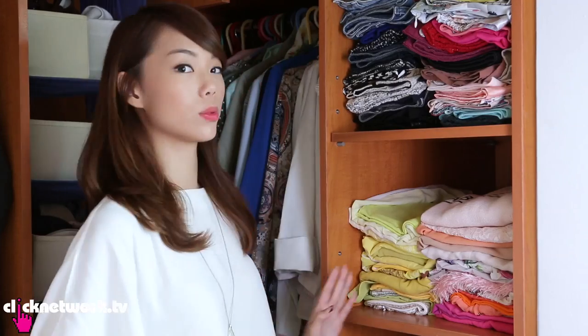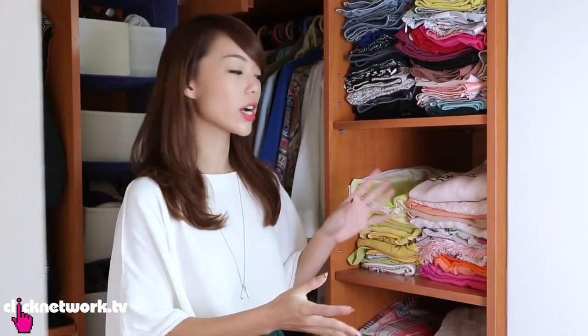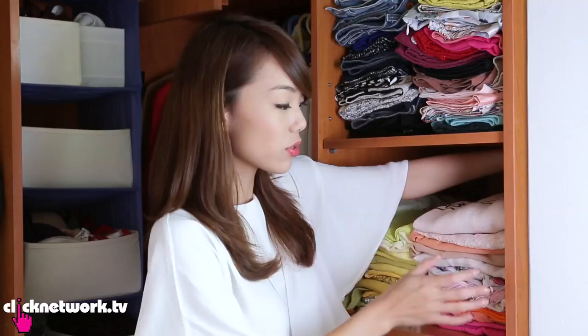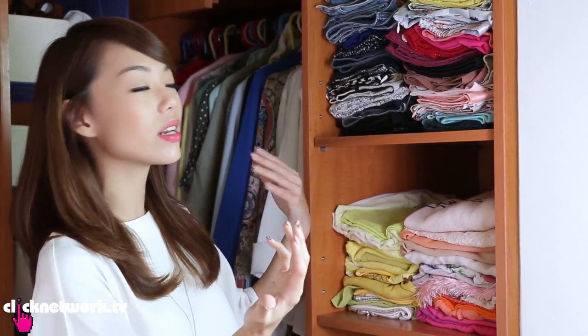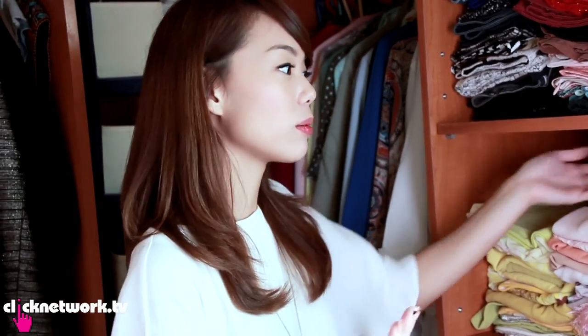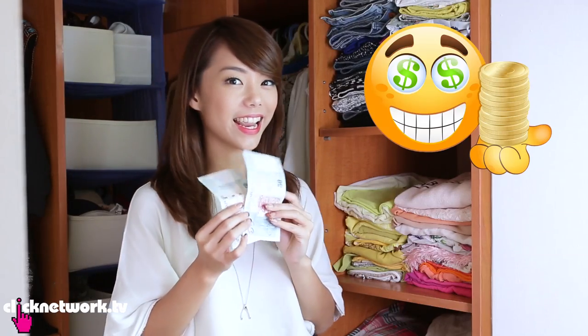So you see my wardrobe, I fold nearly 80 to 90% of it. I try to keep them outside. I don't hide anything inside. So let's say this stack, I don't put any more clothes behind it, because if you want to get clothes inside, you have to take this out and then take the other side out and then put this back. It's really very troublesome. I mean, what are you trying to hide unless you're trying to hide money?